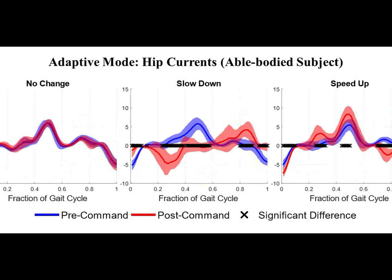In adaptive mode, most differences post-command were found in the joint motor currents, not the kinematics. These graphs show the effect of each intent change on the hip joint currents for the able-bodied subject with respect to the fraction of the gait cycle.